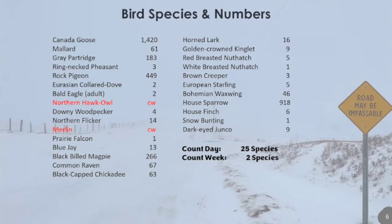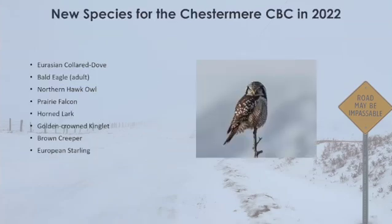In terms of high counts, we had several, including rock pigeon and gray partridge. Actually, that number I have there is low. There were another 30 or so added late, so just over 200 partridge. House sparrows, and I am conflicted about this number: almost 1,000 house sparrows on the count circle. That's pretty much 30% of the individuals that we saw. And I'll just bring attention to new species for the count.